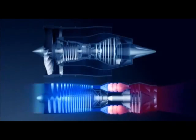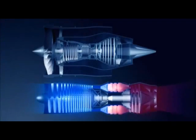But in a turbofan, like a Trent engine, the energy of the exhaust is harvested to turn the massive fan blades at the front, which in turn push huge amounts of cold air quietly around the sides of the engine. And that's what thrusts the plane forwards.